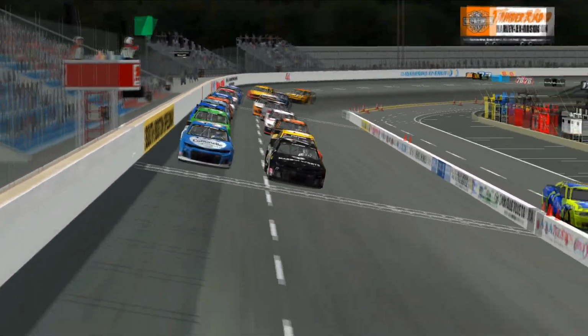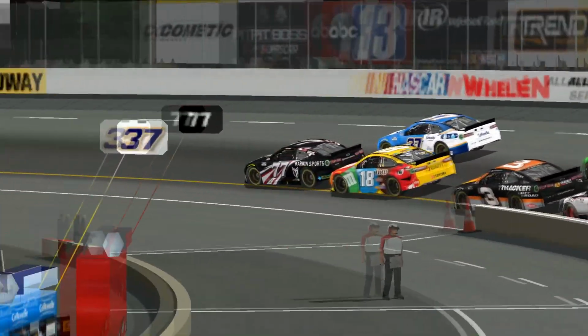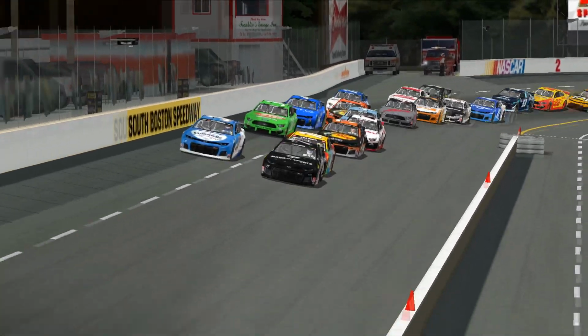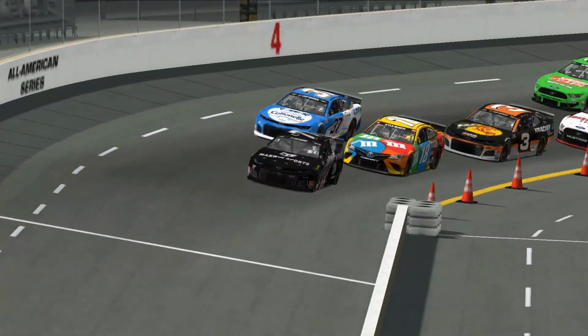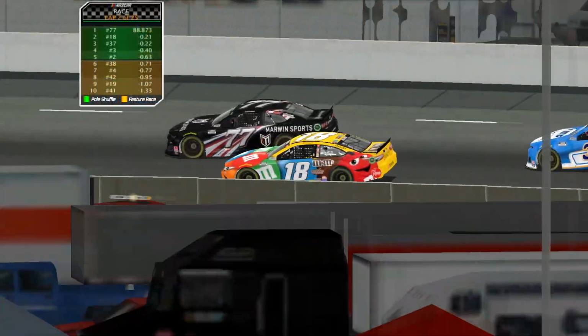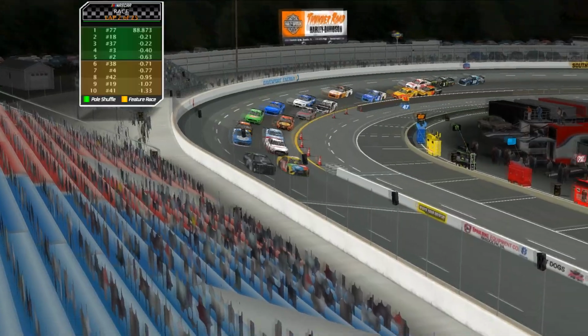Green flag is out. Ryan Preece on his outside, going to look to start fighting right away, but he's not really going to hang with him. Sorensen going to work the bottom and get himself clear for the lead. Kyle Busch putting pressure on now. The 18 last week had a horrible heat race draw and just could not make up any track position, kept going backwards. Got a better draw this week. We'll see if he can make something of that.